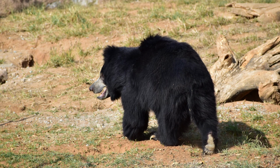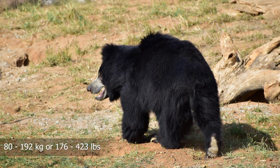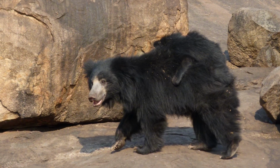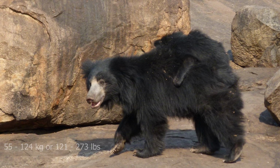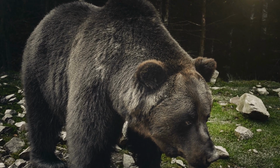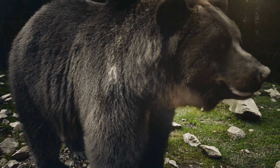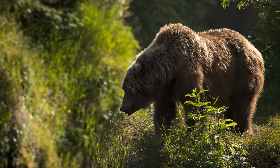Interestingly, the sloth bears are not big. The largest males weigh between 80 and 192 kilograms, and females from 55 to 124 kilograms. Considering the achievements of the relatively small sloth bear, we can imagine what devastation could be caused by the grizzly bear, or Kodiak bear.